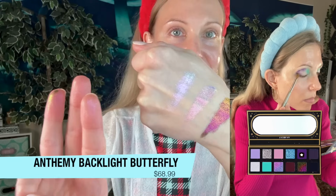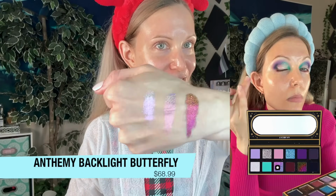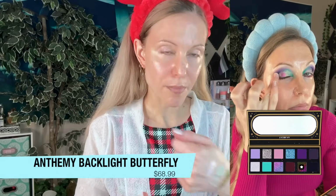These are so intensely pigmented that all the color came off of my fingers and went here. Oh, goodness gracious. Look at that green to purple. Oh. All right, I'm gonna swatch these two pastels.